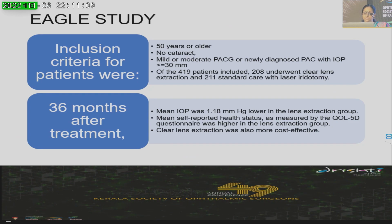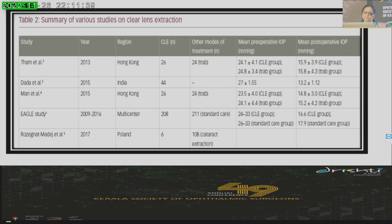Patients 50 years or older with no cataract and IOP more than 30 millimeters with PAC or PACG were included. 419 patients were included, 208 underwent clear lens extraction and 211 underwent standard care with laser iridotomy. 36 months after treatment, it was found that the mean IOP was 1.18 millimeters lower in the lens extraction group, and the quality of life according to the EQ-5D questionnaire was greater, and it was also found to be cost effective.